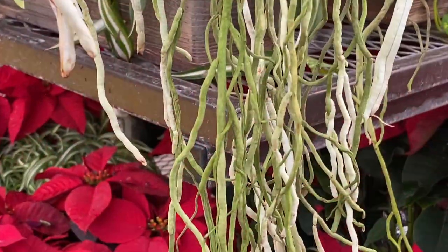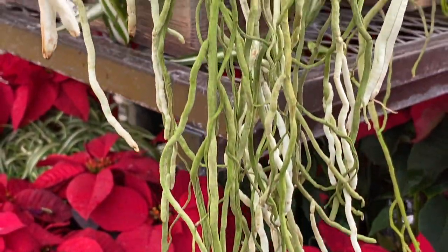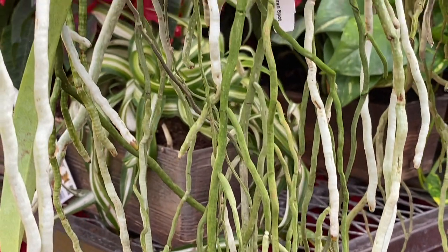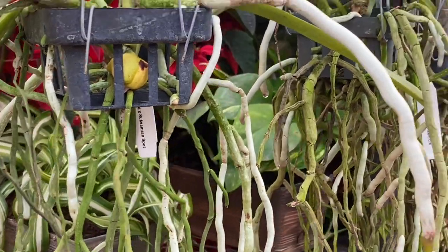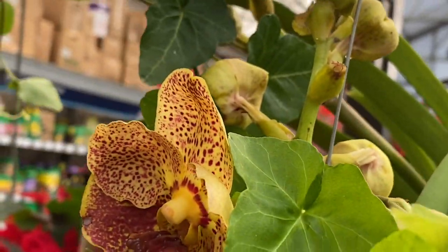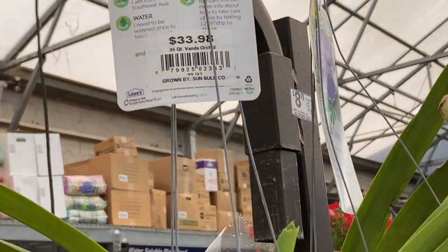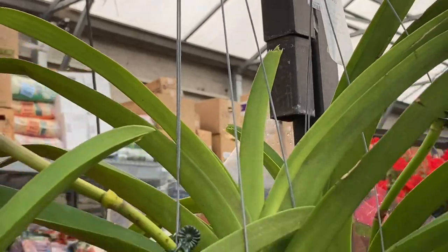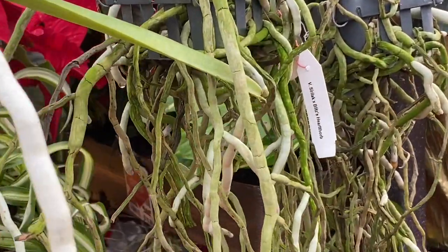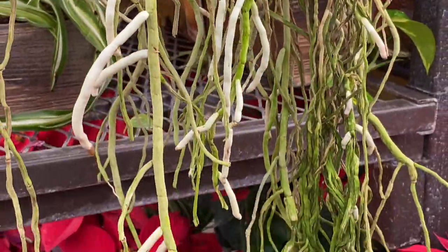I love these all grouped together like this though. Very striking. First thing that's catching my eye is this Vanda orchid. If you're not familiar with these orchids, they're all about the roots. You don't plant these in soil or anything like that. This is how they grow. And you don't find these often in the big box stores. And this one is $34. Very nice. It's all about those roots. I think they are so cool looking.